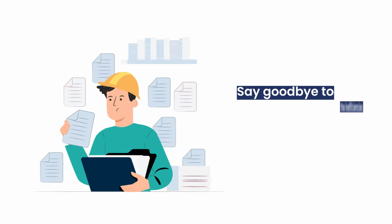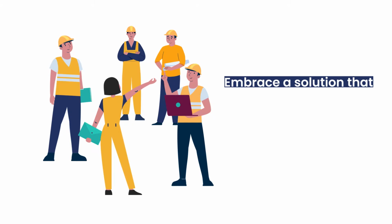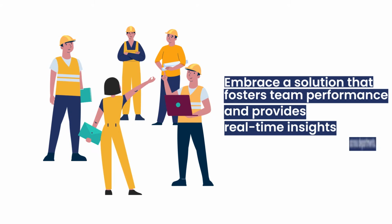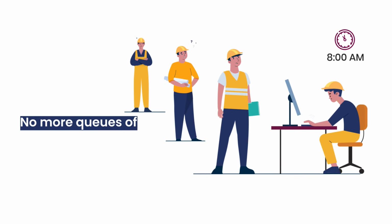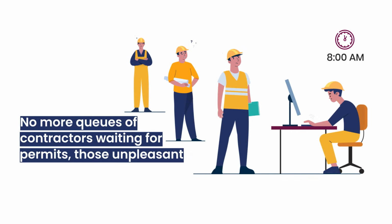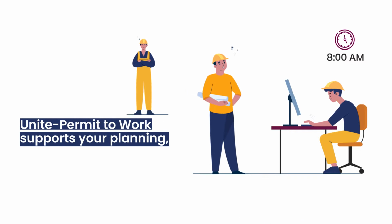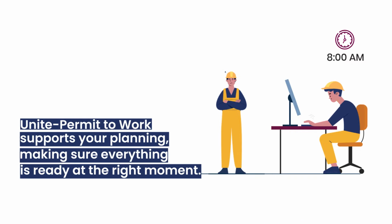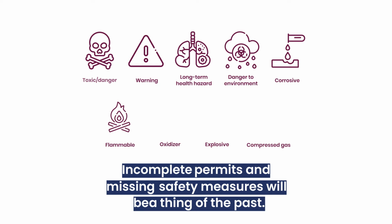Say goodbye to the inefficiencies of traditional permit management. Embrace a solution that fosters team performance and provides real-time insights across departments. No more queues of contractors waiting for permits, those unpleasant and costly situations. Unite Permit-to-Work supports your planning, making sure everything is ready at the right moment. Incomplete permits and missing safety measures will be a thing of the past.